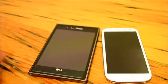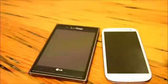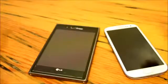As always, we're going to let you decide, but we're going to run down some of the basics of each phone. Now, unfortunately, I don't have the Verizon variant Samsung Galaxy S3. I am rocking the international quad-core variant, but we're still going to treat this the same. Anyways, the most noticeable difference between both of these devices is, of course, their size.